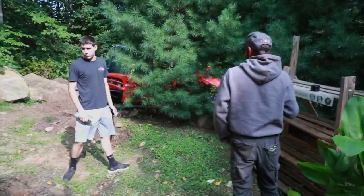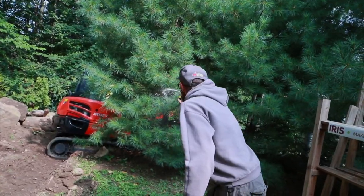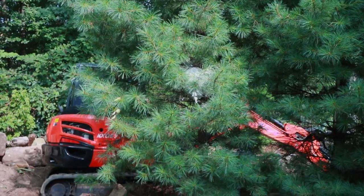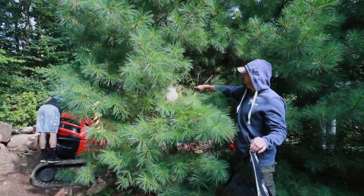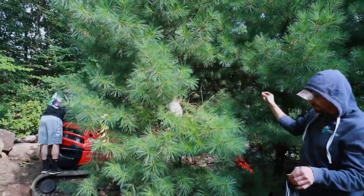For everybody at home, this is how not to get rid of a hornet's nest. So, yeah, they're gonna be pretty upset here, guys. I just gotta come get it. No. Here you go, actually, you got one coming in. Coming in for a landing.